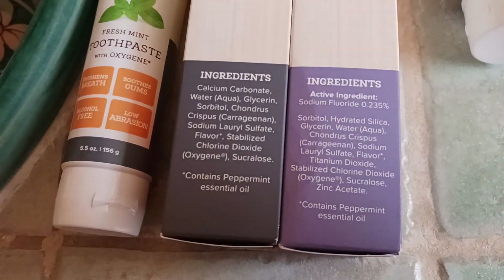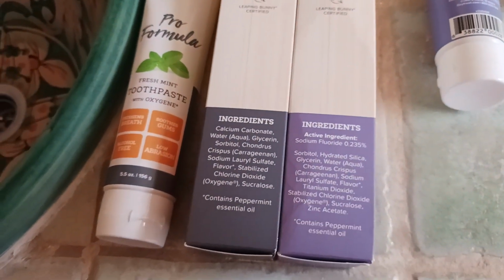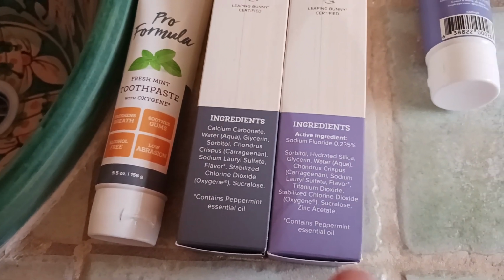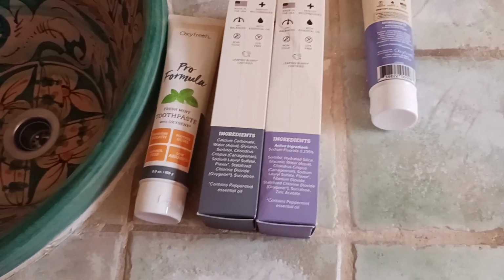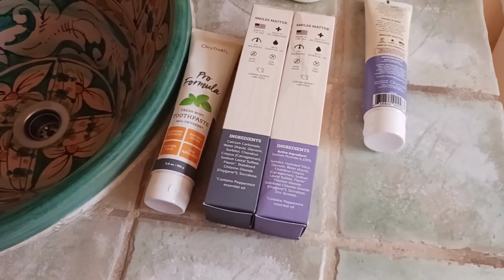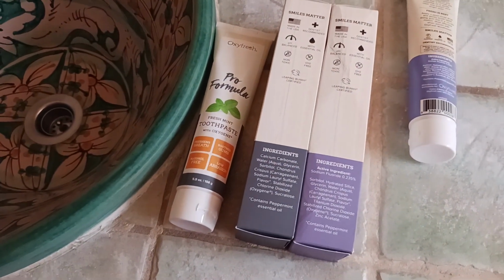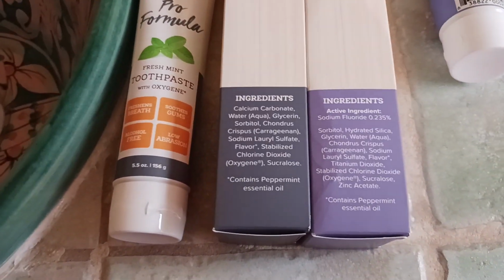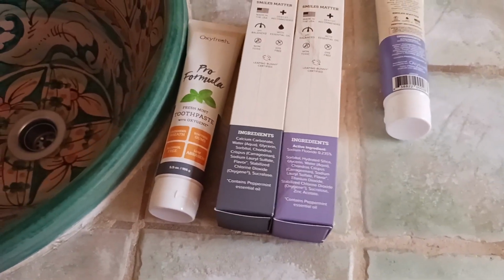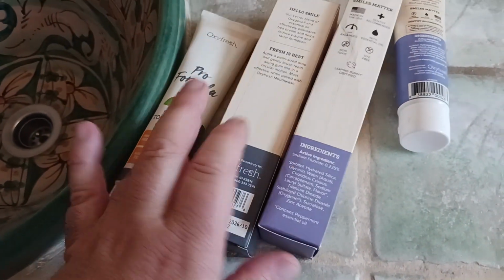The ingredients list. Obviously, the difference between the two is the sodium fluoride there. What I do like, by the way, is the sucralose. I think that's added in there as a sweetener that gives it that sweet little touch, so it's not too bitter or dentist-office-y, if you know what I mean. So I do like the fact that they're using sucralose versus some other sweetener, whatever the case may be.